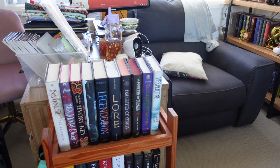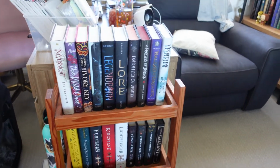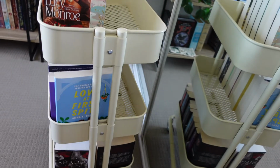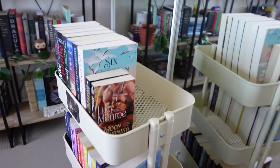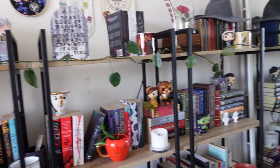Okay, TBR cart, shelf one with all my hardbacks. And then this is the second one with all the paperbacks. It is double stacked on the bottom. The middle still has room and the top still has room. So that's awesome. I have heaps of room for more books. And now I just have to sort out these shelves.